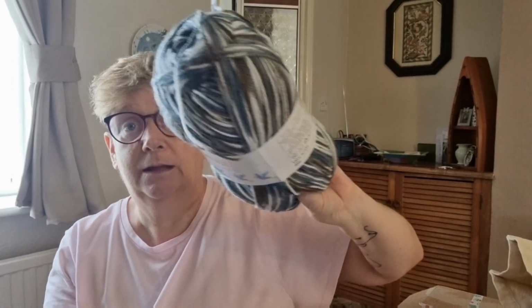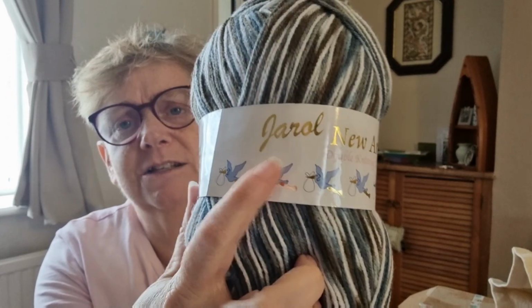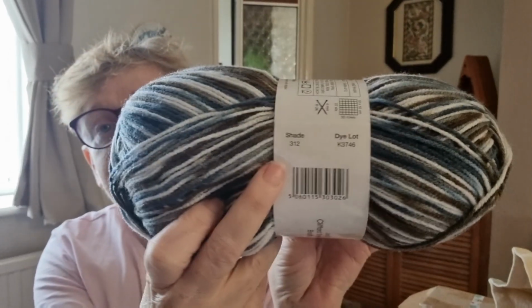They're DK, and there is 200 grams a ball. The others are all in here. £1 a ball. I can't believe it. It is an acrylic, but as you know, I don't mind that. And it's cool. I don't know what company that is actually, but it feels nice and soft. And it says it's a baby yarn, and it's colour 312. I have checked all the dye lots, they're all the same.